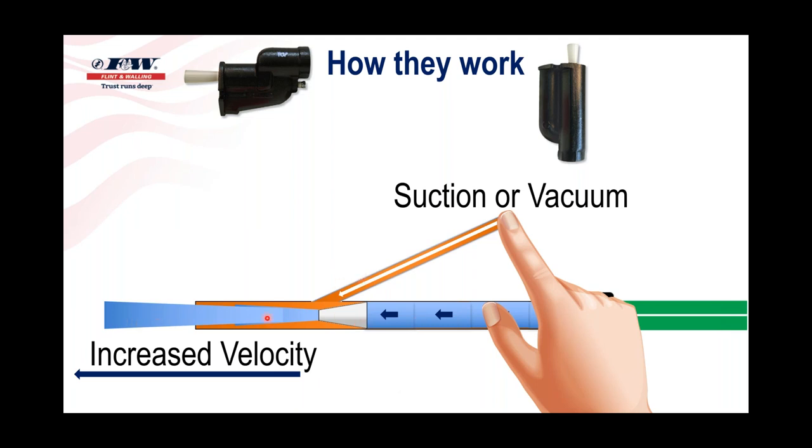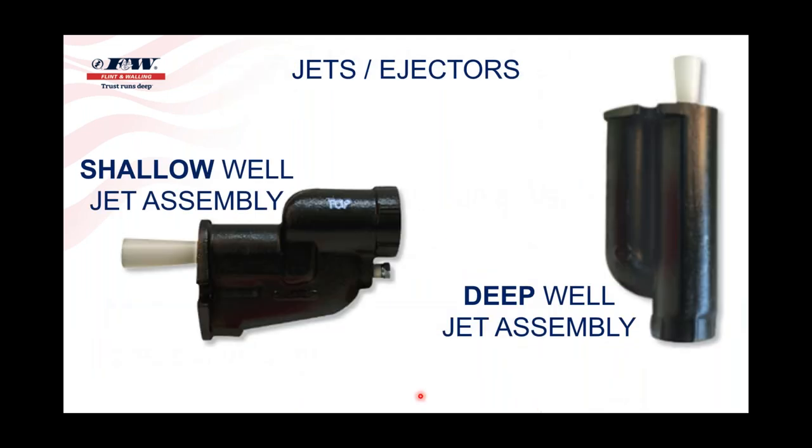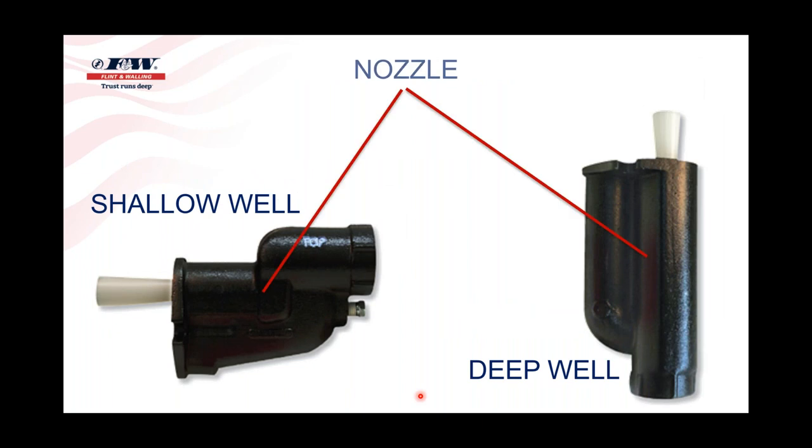That velocity creates a suction effect, or creates a vacuum effect, and that's how a jet pump is able to pull water up out of a well or a cistern or a pond of that nature. So when we look at these jets, and I've got both of them on the screen now, the shallow well on the left, the deep well on the right. Shallow well gets mounted horizontal and to the front of the pump. The deep well gets mounted vertically, much closer to the water source. But in either case, there are, in fact, nozzles inside these jet assemblies.